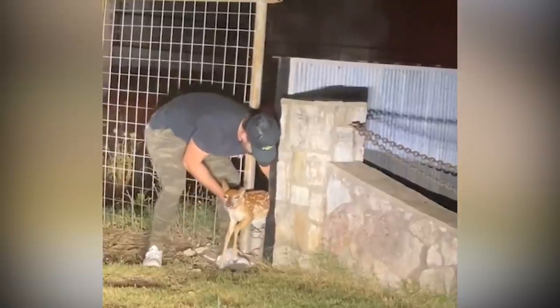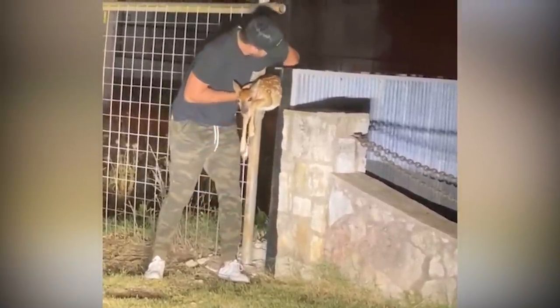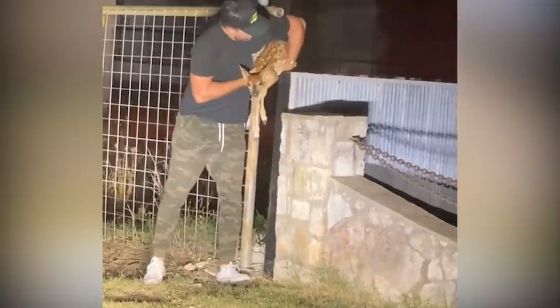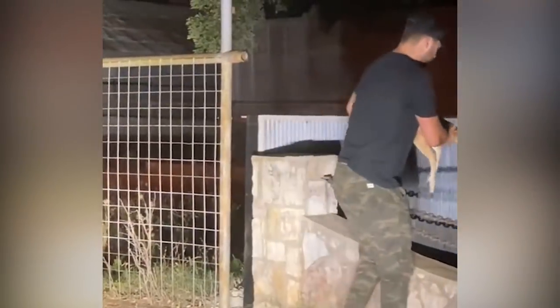This man carries a deer which was stuck between a fence and a brick wall back to the other side of the woods. He handled the situation with care as to not startle or frighten the animal.